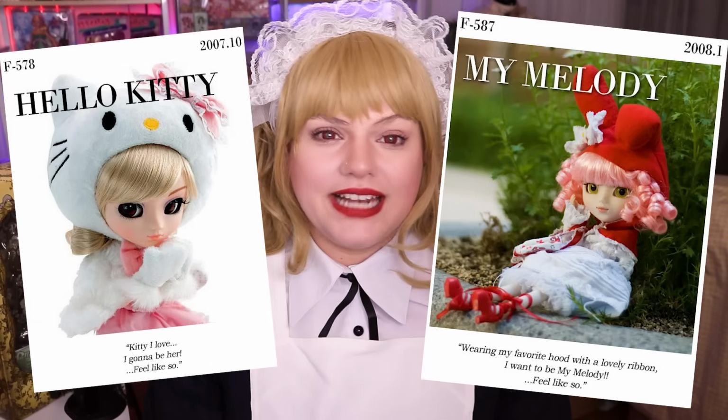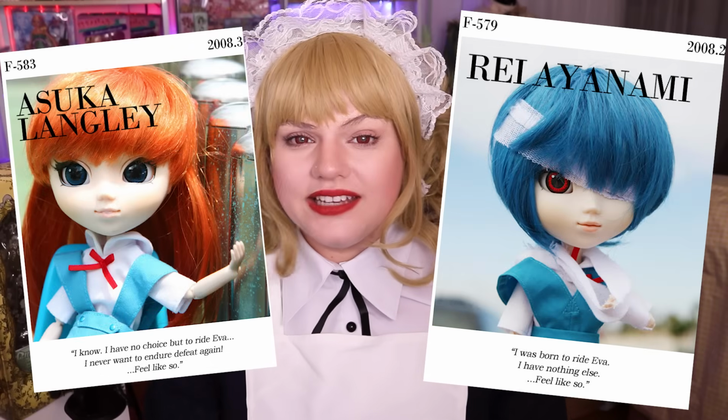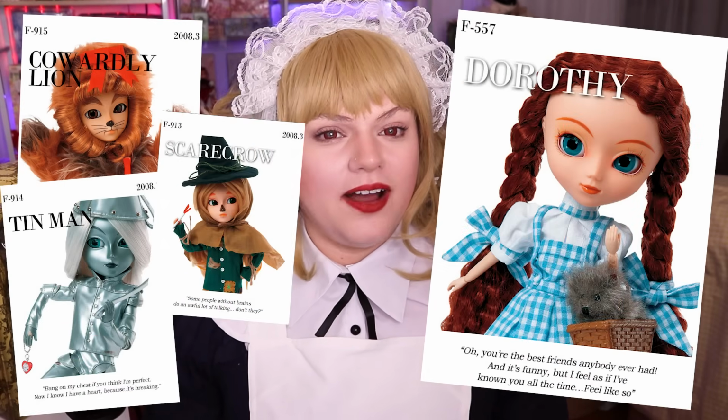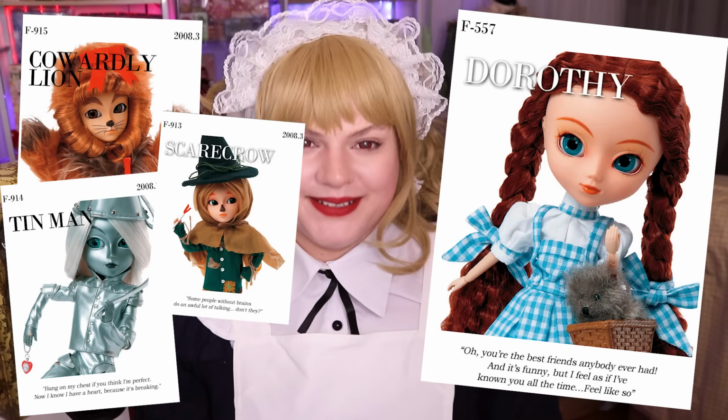Some other notable collabs from this time period include Prunella, who is a collaboration between Pullip and the designer H. Naoto. They also did Hello Kitty and My Melody, Evangelion dolls, and even a Dorothy doll. And Dorothy's counterparts, the Lion, Tin Man, and Scarecrow, would be played by her new boyfriend. Taeyong would officially come to be in March of 2006.